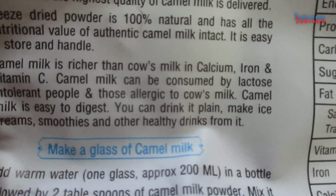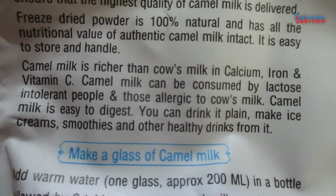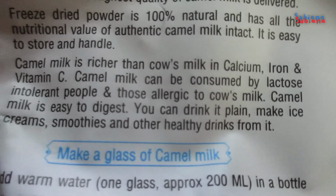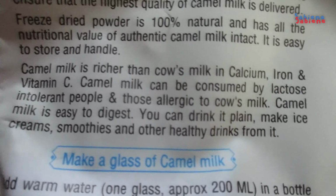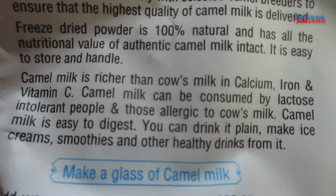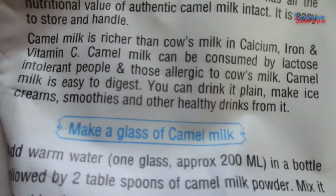Camel milk is richer than cow's milk in calcium, iron, and vitamin C. Camel milk can be consumed by lactose intolerant people and those allergic to cow's milk. Camel milk is easy to digest. You can drink it plain, make ice creams, smoothies, and other healthy drinks from it. It says make a glass of camel milk.